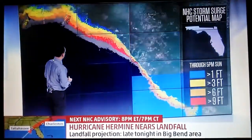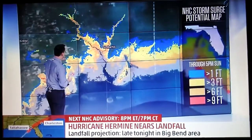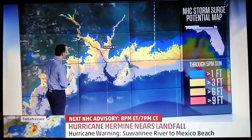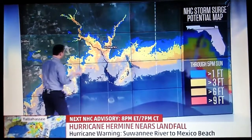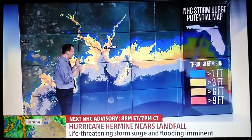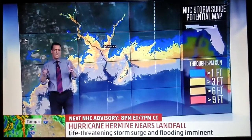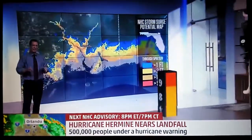Then we take you up into the northern part of the Gulf Coast there, and here around St. Marks, Wakulla County, this is where mandatory evacuations have been issued. In St. Marks, talking about a storm surge potential of 6 to 9 feet. This is going to be very serious flooding, and sometimes it's hard to wrap your mind around what exactly that means. So we've got an illustration of what that kind of water can do.